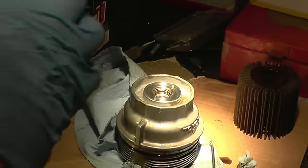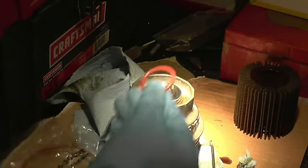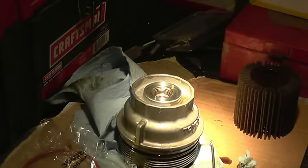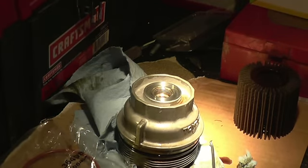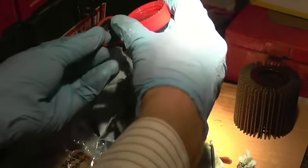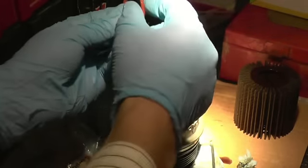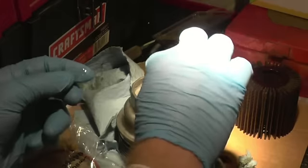They're a different color than factory. As you can see, they're bright orange. What I'm going to do is use some oil, of course the oil that I'm going to put inside the vehicle, to lubricate it. Why lubricate? Well, so it seals better. What I'm actually going to do is dip my finger, put some oil in a cap, and lubricate the O-ring in the oil.